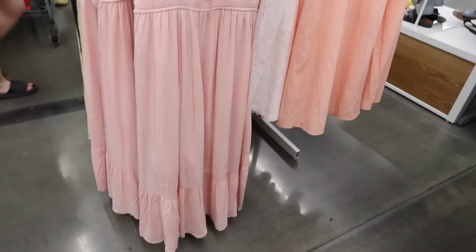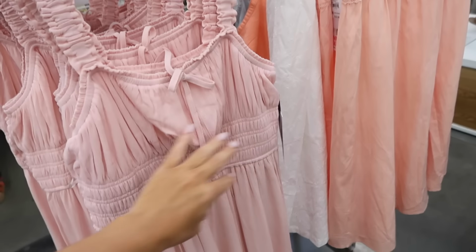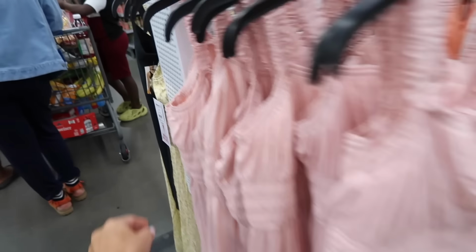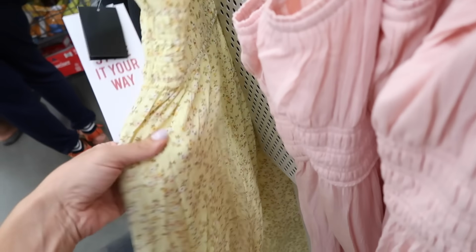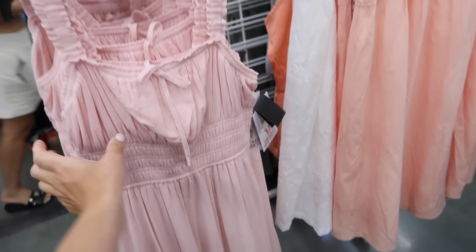Also in that pink are these dresses from Celebrity Pink. These have the elastic waistband, square neckline, the little tie, smocked waist, drop tier, that same fit through the back. Also comes in the light yellow floral, which is another big color for 2025, and these are $26.50.